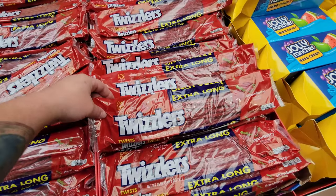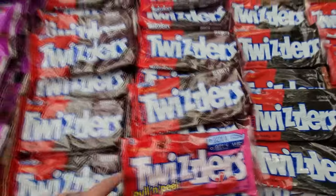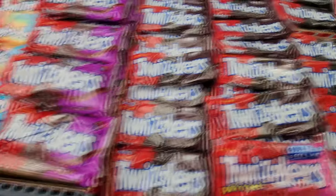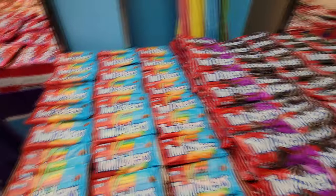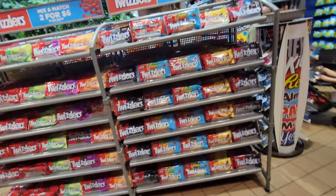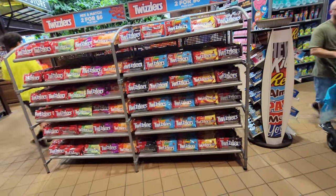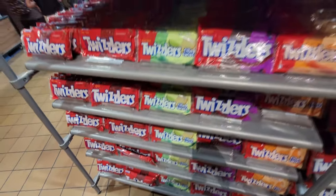Here's the regular strawberry. We have extra long strawberry and black licorice, which is disgusting. Oh look, we have Hershey's chocolate Twizzlers, wild berry, rainbow, but I don't see the ones that are my favorites. Where are my strawberry Twizzlers? I do see some more over here though, so let's see if we can find them. What I'm looking for is called strawberry smoothie filled Twizzlers. I cannot believe they don't have them.